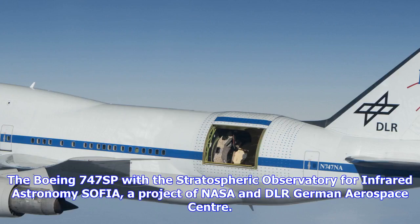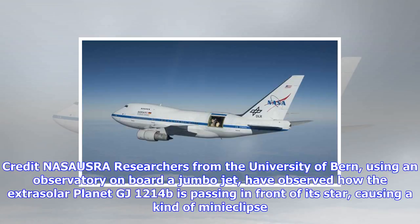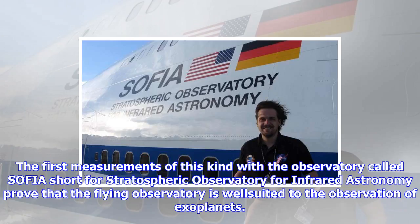The Boeing 747 SP with the Stratospheric Observatory for Infrared Astronomy, SOFIA, a project of NASA and DLR, the German Aerospace Center. Credit: NASA. Researchers from the University of Bern, using an observatory on board a jumbo jet, have observed how the extrasolar planet GJ 1214b is passing in front of its star, causing a kind of mini eclipse. The first measurements of this kind with the observatory, called SOFIA, short for Stratospheric Observatory for Infrared Astronomy, prove that the flying observatory is well suited to the observation of exoplanets.